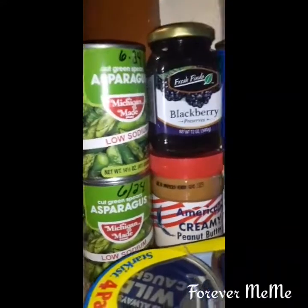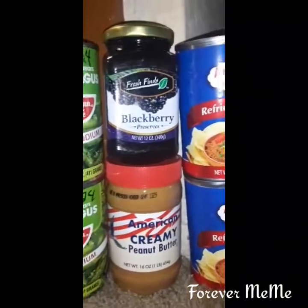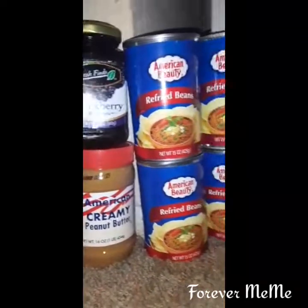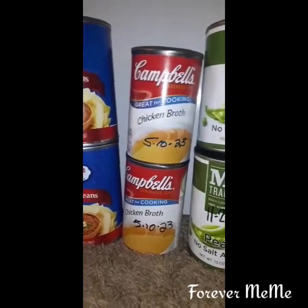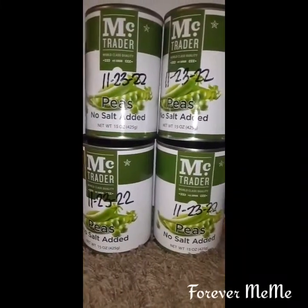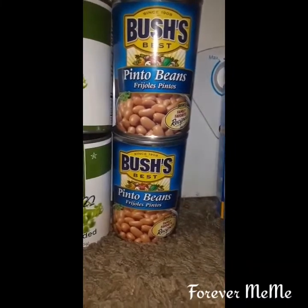So let's get started. I have 2 cans of asparagus. I have some tuna. I have some blackberry preserves, some peanut butter, 4 cans of refried beans, 2 cans of chicken broth, 4 cans of peas, 2 cans of bush pinto beans.